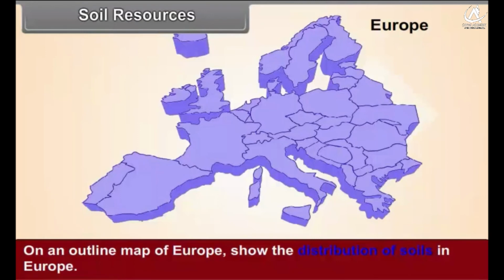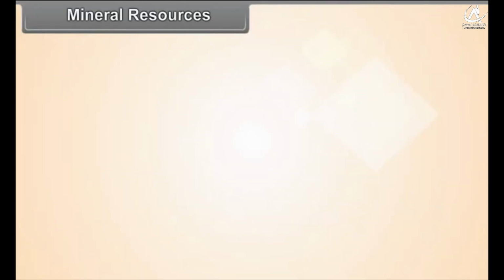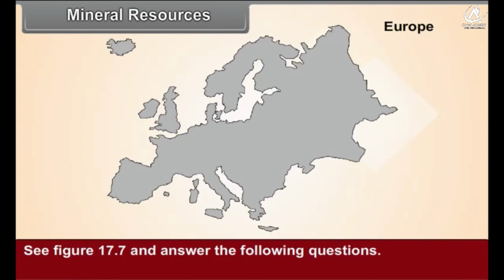On an outline map of Europe, show the distribution of soils in Europe. Make use of the above description for this. Mineral resources. See figure 17.7 and answer the following questions.